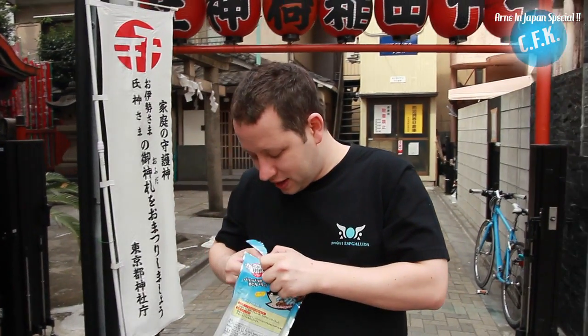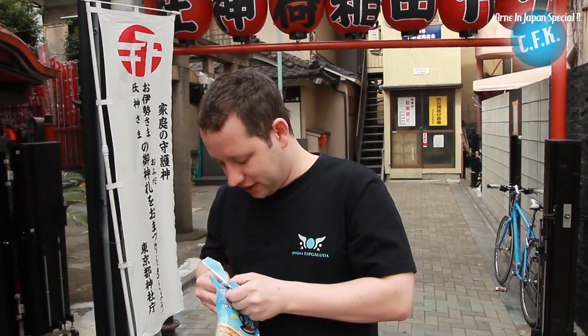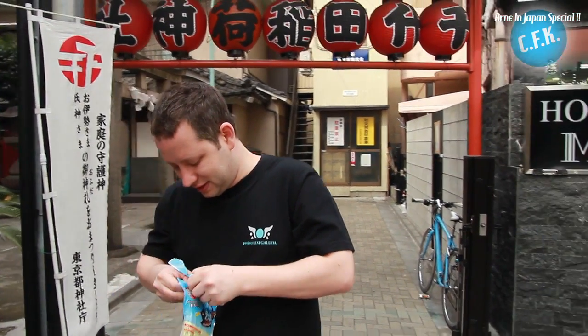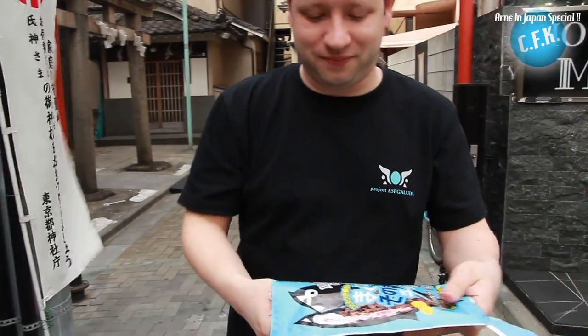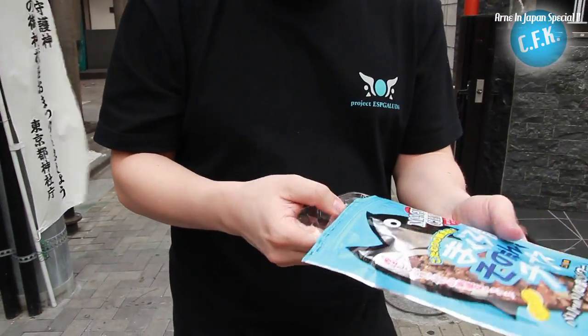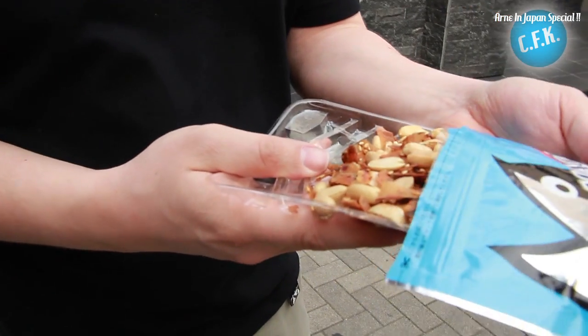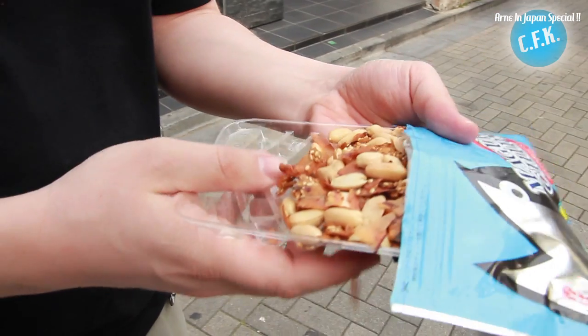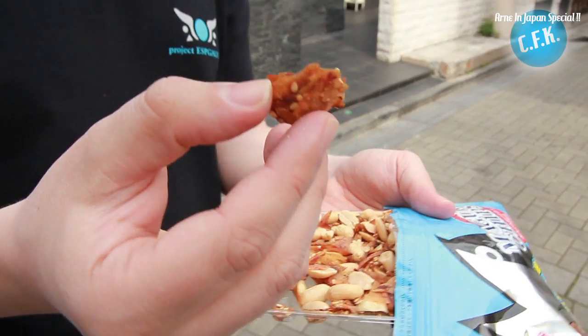Man, everything in Japan is so tightly wrapped, it's insane. Ooh, trying to get into it, trying to get into it. And, oh, hey, check this out. Kind of spilt out, but you kind of see that. It looks like bits of fish skin and some nuts and whatnot. Here's a good chunk. Shall I try this? I think I'll try this.